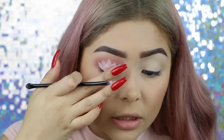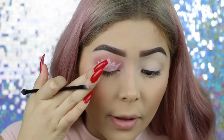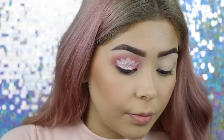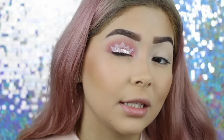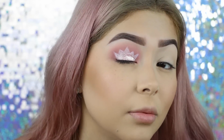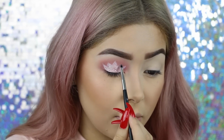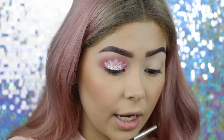Okay, applying it with my finger is way easier. So I'm just gonna apply the center, and then obviously I'm gonna go in with the brush, do the little peaks. It looks so cool. I don't know if you guys can see that. Hopefully the camera's picking it up super well. Ooh, crown shape. So all I'm doing is I'm pressing it and dragging it down, kind of like a stamp.